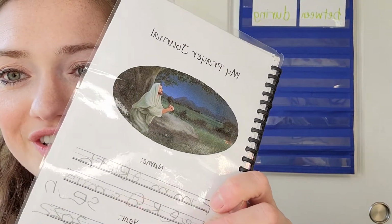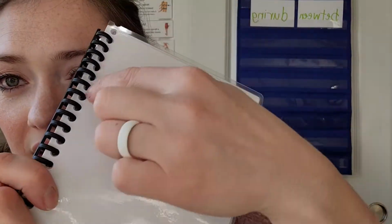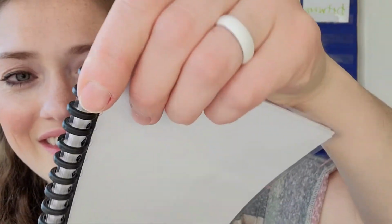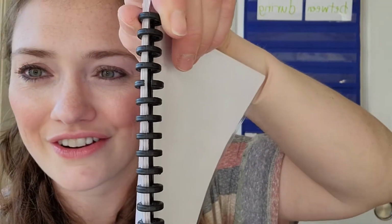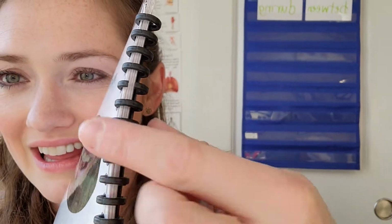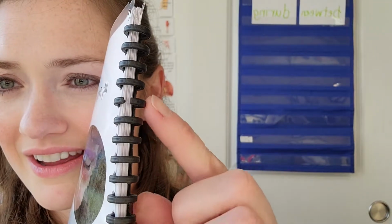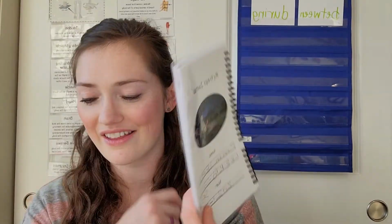So I made these prayer journals for them. They wrote their names, and then inside they've been writing their feelings and impressions. But I just punched the holes right here, and then these come apart, and then they just click back together. See how there's one. This one was broken right there, but they click together generally. Sometimes, like, I think it got stepped on and got broken. And so then this comes together.